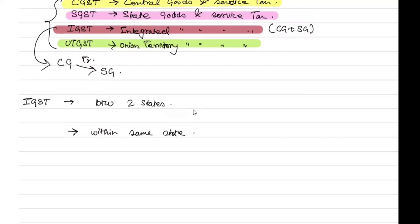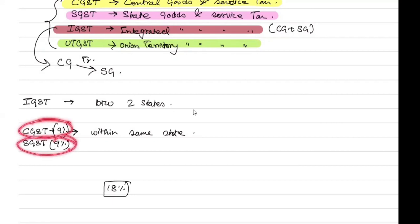But whenever it is within the same state, buyer and seller in the same state, for example, in our example, wholesaler and retailer, or retailer and consumer were in the same state, at that place CGST and SGST go hand in hand. How does this go hand in hand? Suppose, for example, the product I'm talking about is at an 18% rate. So that means CGST will be 9% and SGST will be 9%. This 9% will go to the central government, and this 9% will go to the consuming state, because it is the same state. Suppose the transaction is happening in Delhi, so it will go to the Delhi state, correct?